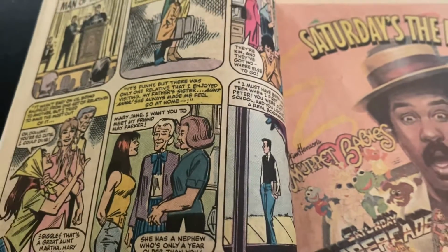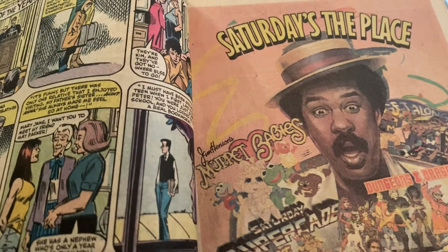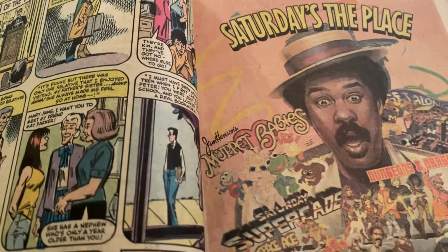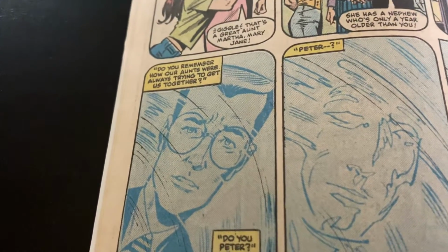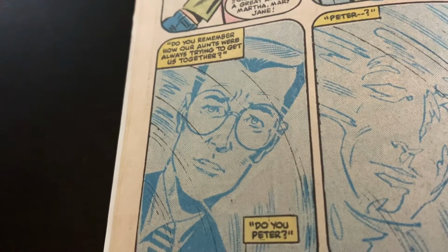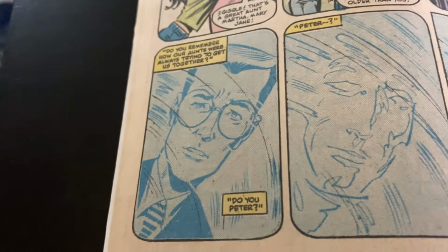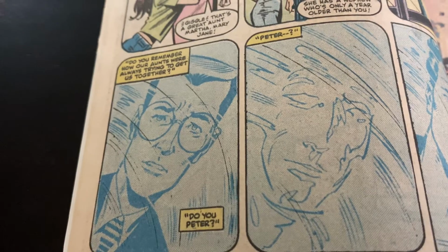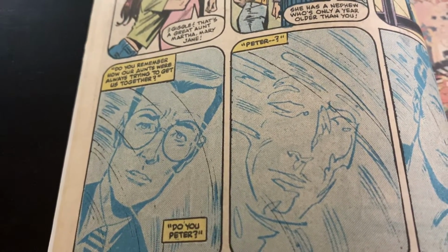The reason why I think this book needs to be highlighted is because of the way that Frenz draws Mary Jane and Peter Parker. Let's go ahead and start with Peter Parker. Right off the bat, when you look at the way that he draws Peter Parker, especially the young version, you can definitely tell that Frenz was inspired by Steve Ditko's artwork.